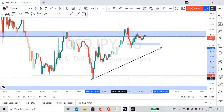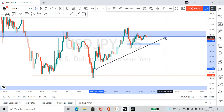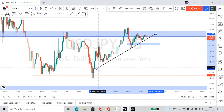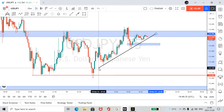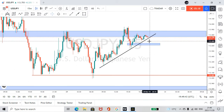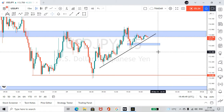No, let me not put it this way. Let me actually put it this way, just to be on the safer side, right? So for our entries, guys, we can look to see the market breaking this area, coming back to test it for the last time, and then the market will shoot eventually to the downside.